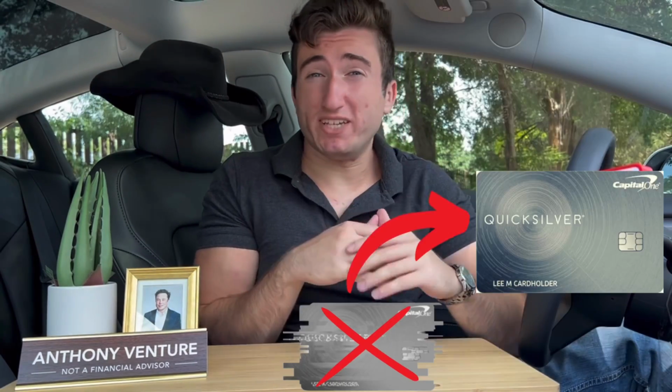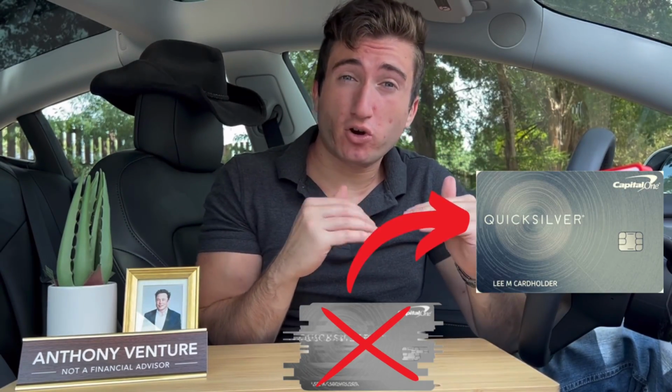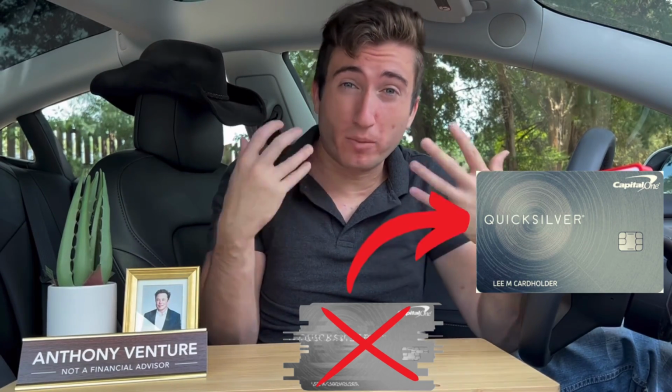But what some people do is actually cancel their existing QUICKSILVER card, and then maybe a little bit in the future will apply for the higher tiered one. In this way, you'll automatically, right off the bat, have a higher credit limit, and then you'll have the potential for an even higher credit limit just because you have that higher tiered card.